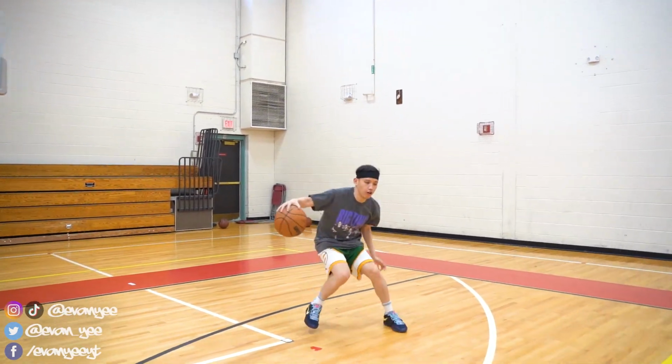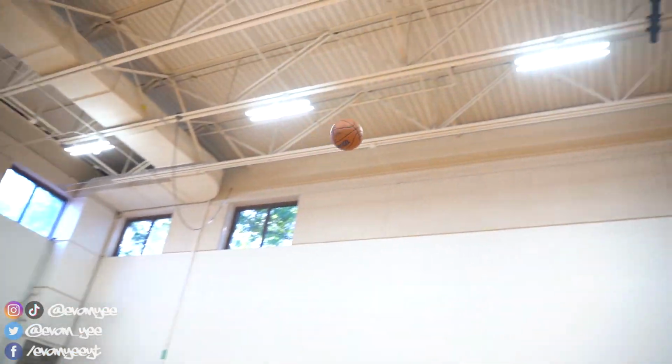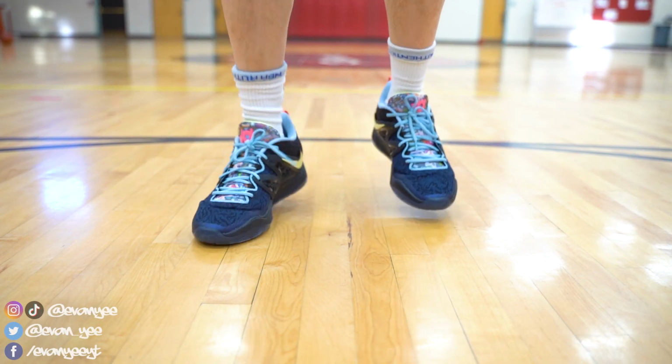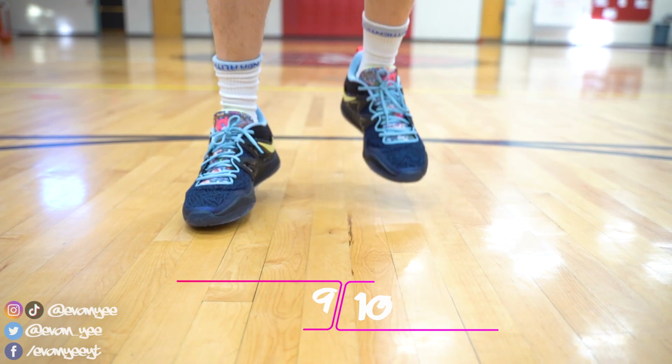And usually when you feel good, you play good. And that's when your shot just seems to fall, your handle's tighter. It's a weird feeling because usually all I know is pain. Deep, dark pain. Of course it's lightweight and breathable too. Size and comfort rating is a 9 out of 10.